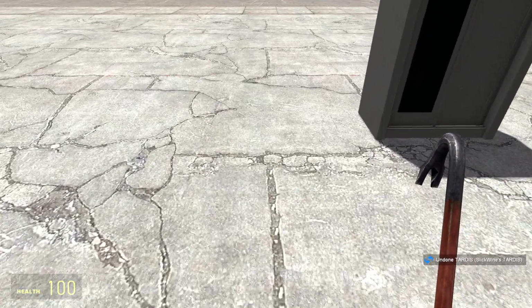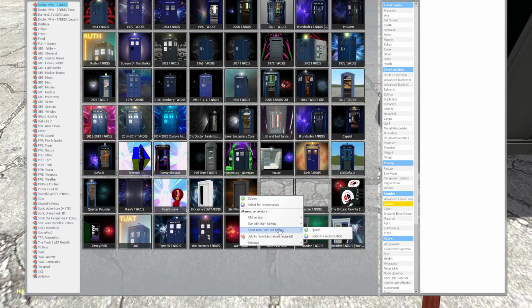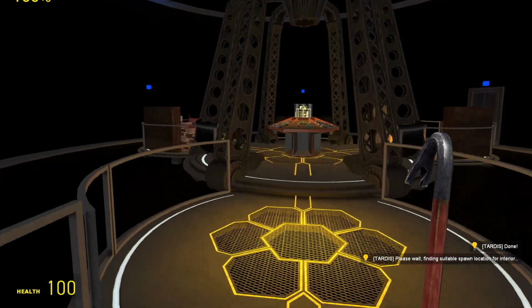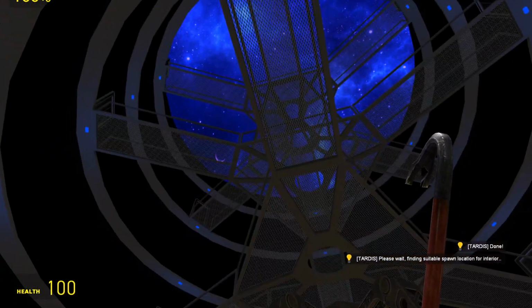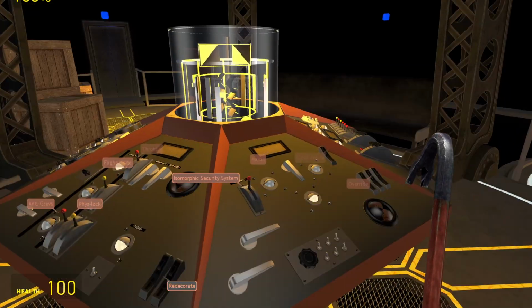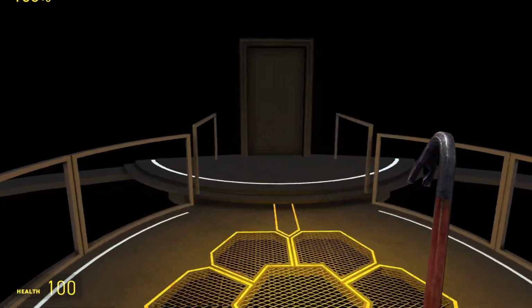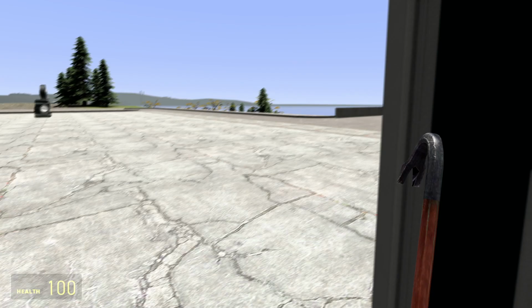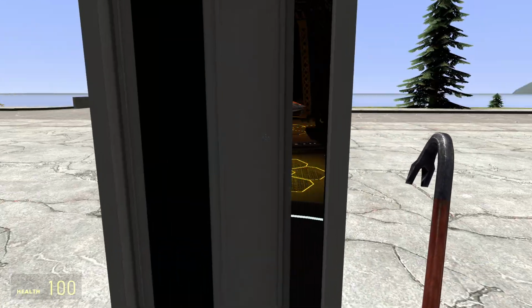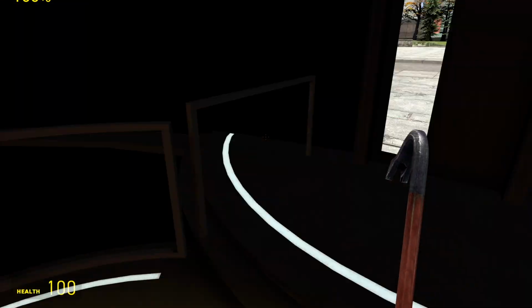Then we have the final version, the short rotor version, but with the old lighting. Not bad. Not bad at all. The same lighting on here and everything. Not bad one bit. But that is the Silkwayne TARDIS.